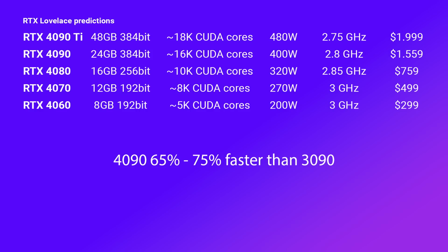Given what we've seen of 5nm, I think it would make sense for the 4070 and 4060 to reach 3 GHz. Unlike most leakers out there, I don't think the power draw will be as insane as what's been said. I think there will be an increase, but nothing as dramatic as 600 watts for the 4090 as some have suggested.